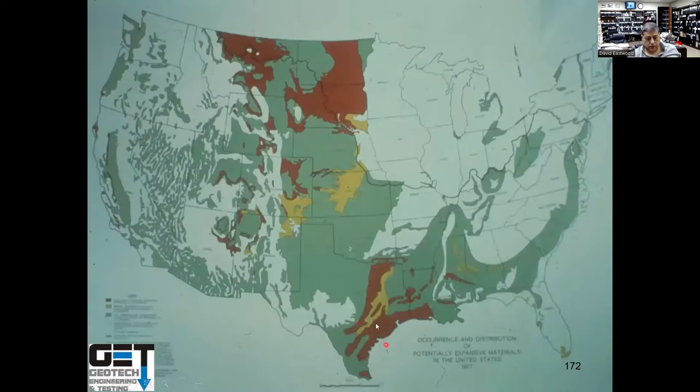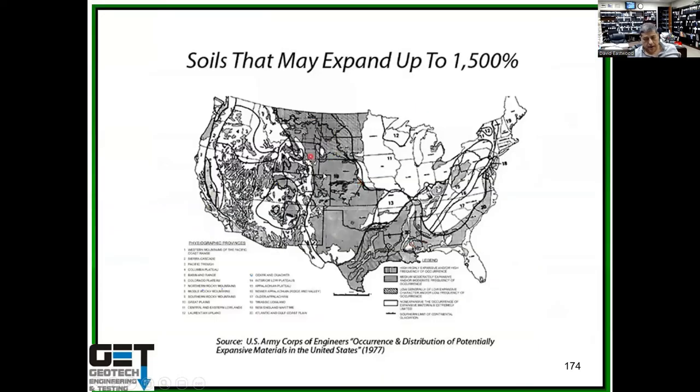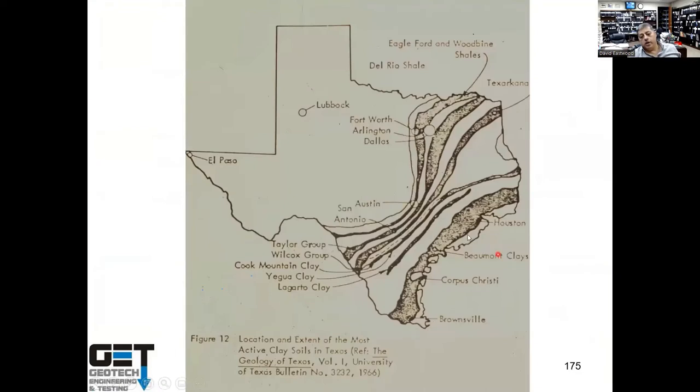Expansive soils. We've got expansive soils all over Texas, Houston, Dallas, San Antonio, the red areas. Texas soils is variable. So if you're in Texas, you've got to get a soil test to find out what kind of soil you have before you can do parking lot design. This is a map that shows expansion up to 1500% that you can get from the U.S. Corps of Engineers. If you're in Houston, Dallas, Fort Worth, Austin, San Antonio, Beaumont, Corpus Christi, you've got a lot of expansive soils. Lubbock, El Paso, Midland, you don't have to worry about expansive soils.